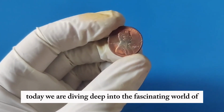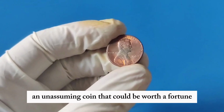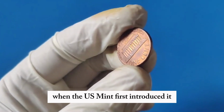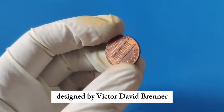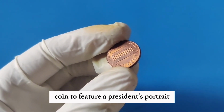Today, we are diving deep into the fascinating world of the 1984 Lincoln penny, an unassuming coin that could be worth a fortune. The story of the Lincoln penny begins in 1909, when the U.S. Mint first introduced it to celebrate the 100th anniversary of President Abraham Lincoln's birth. Designed by Victor David Brenner, the Lincoln penny was the first U.S. coin to feature a president's portrait.